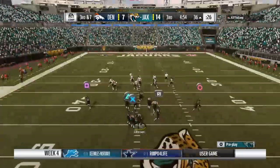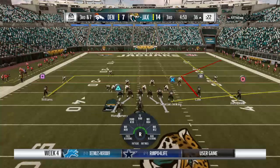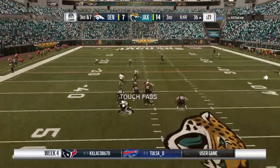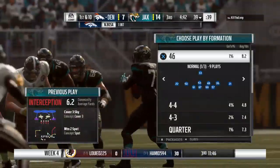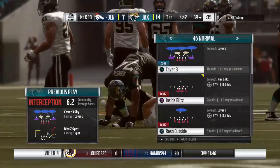In need of a conversion on third down. They had the big play to start the drive. He'll look to throw. Into heavy traffic, and it's intercepted. Picked off at the 39. And his guys are going to take over at the 39-yard line.